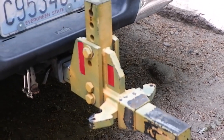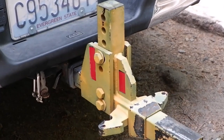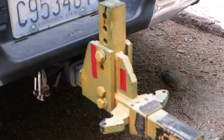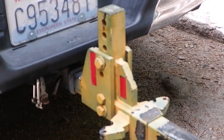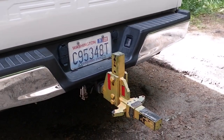The disadvantage to it is it's very heavy, and just like any other hitch style for the heavy-duty hitches, I think it's about the same weight. It still is no fun to put it in. That said, it does go in, it ties in. There is an advantage to it.